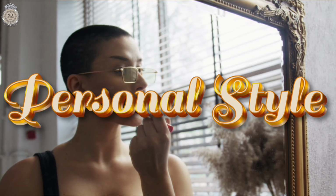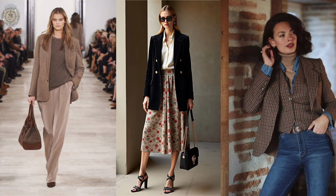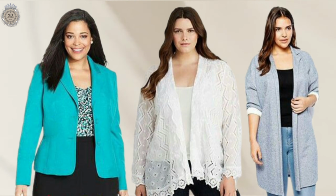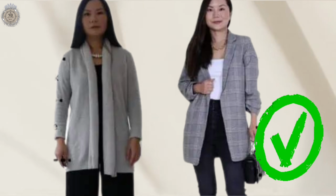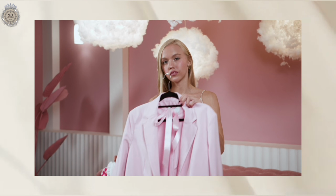Personal style. Always select a blazer that reflects your personal taste and makes you feel confident and comfortable, whether it's a classic or modern style. For example, if you have an apple-shaped body, a V-neck blazer is your perfect choice as it creates a visual effect that elongates the body and balances the upper and lower parts. For rectangular bodies, focus on blazers with a defined waist or belts to add soft curves to your figure.